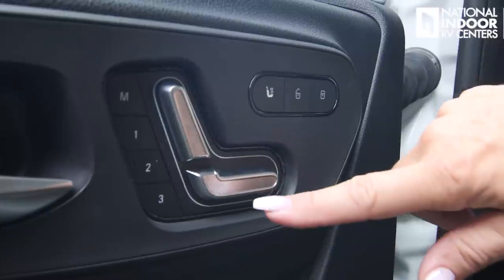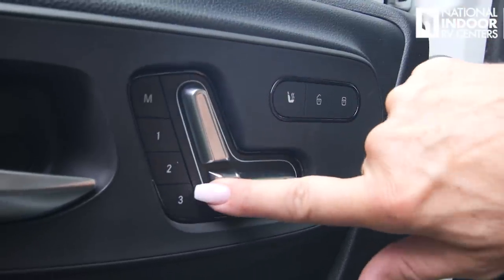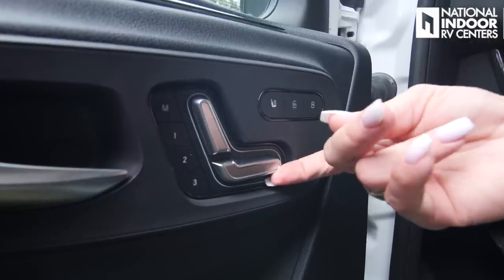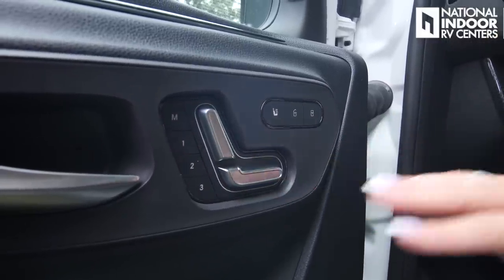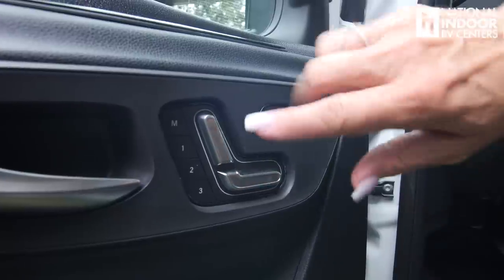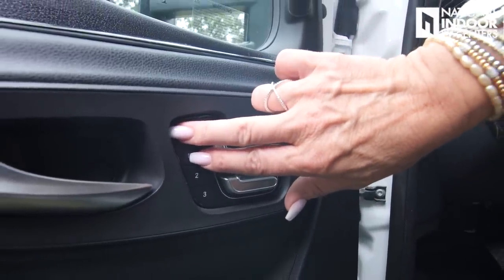So here are your controls for the seat. So your backrest, backwards, and then forward, and then you can move the seat forward or backward. And down and up and down and up. So really nice. You can get it just perfectly how you want it. Once you've got it just where you want it, you're going to hit the M and then the number. And you'll hear a little beep.